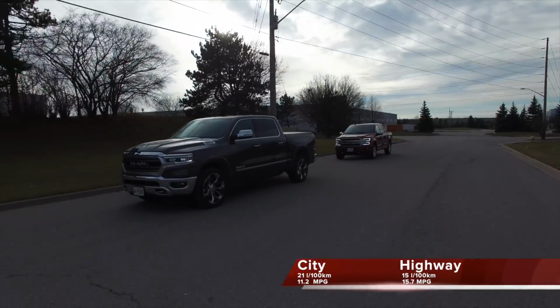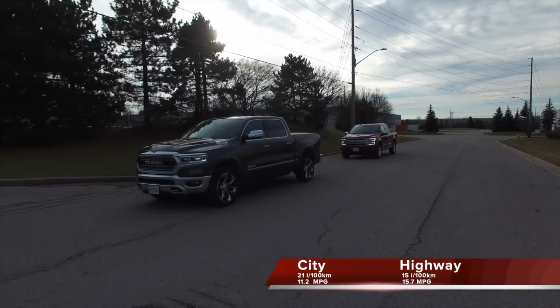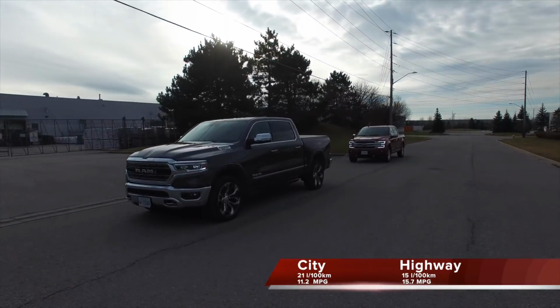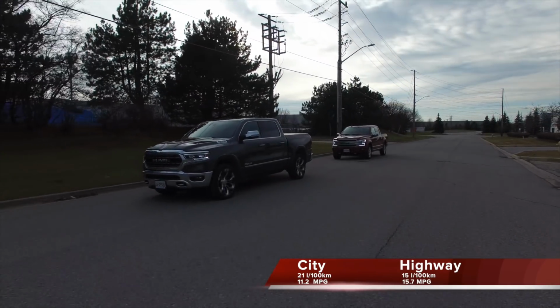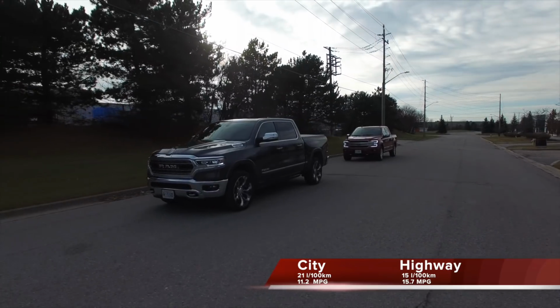I'm going to ask you this. How much gas did you use? I knew that was going to be the next question, and a lot. So in the city, which I drove this mostly, I averaged about 21 liters per 100 kilometers. Oh! It's winter and it's cold. On the highway, I did about 15-ish, which is not bad. And it's regular unleaded, which helps because it's cheaper. Yeah. What about yours?